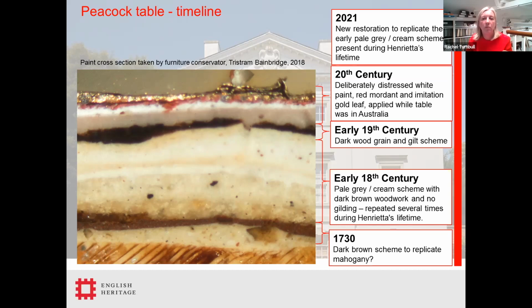But gratifyingly, when we looked at the sample and compared it to the work that had already been done by Crick Smith, this sample was taken by furniture conservator Tristram Bainbridge, who carried out the conservation on the table. It matched up beautifully with the stratigraphy that we could see on the actual walls. We already knew, because of the catalogue that was found with the table, that the provenance was correct and it was from Marble Hill. But this allowed us to be absolutely sure that it had been in that room for a long period of time, because we can mirror the same decorative schemes throughout the sample that we took from the table.